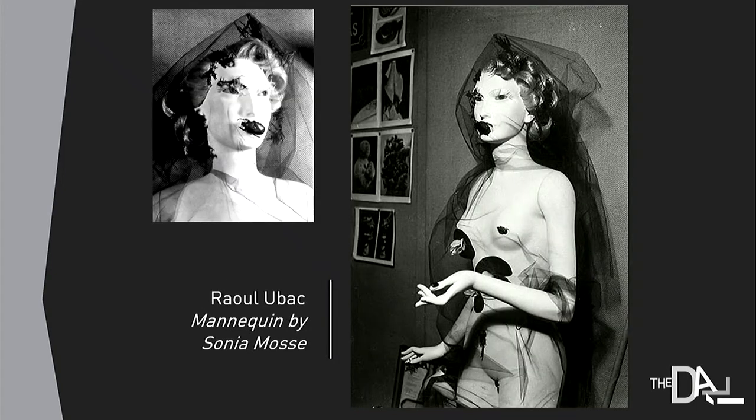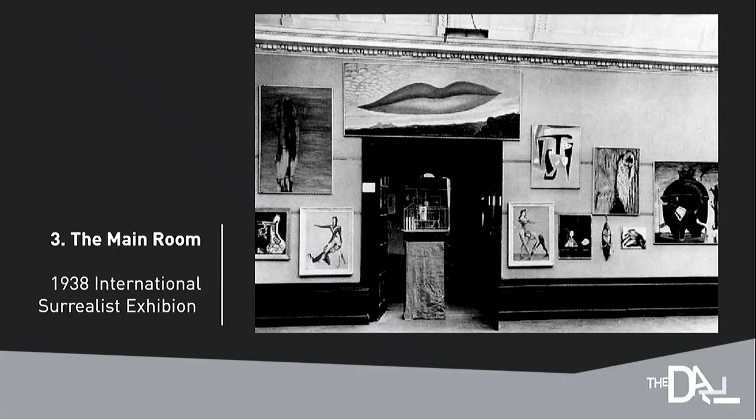And then finally, just another one, Sonia Mossé, the only female that participated. And Sarah was the one who was able to find this for me as we were working on this. She's the only female that participated of the 16. And hers is actually somewhat sinister. There's something about that beetle on top of the face that's much more creepy rather than the celebration of eroticism that some of the male artists brought to it.